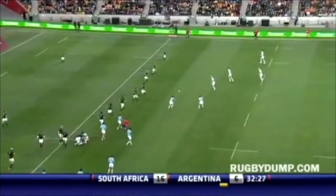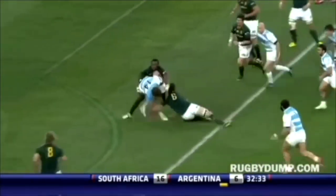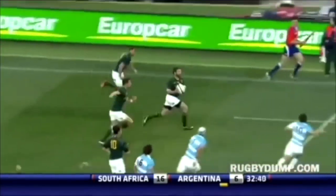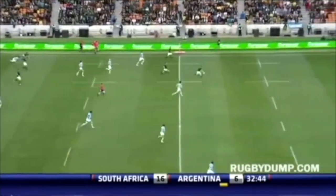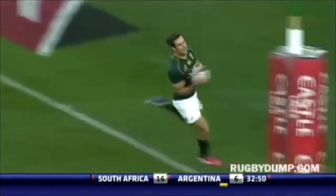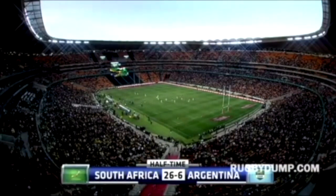Landajo, Sanchez. Now they've got men out in midfield there. Good pick up by Camacho. Now Mono's time. And here we go. And it's Jaja Young at that, who will run away for his fourth try in five test matches. South Africa lead by 26 points to 6.